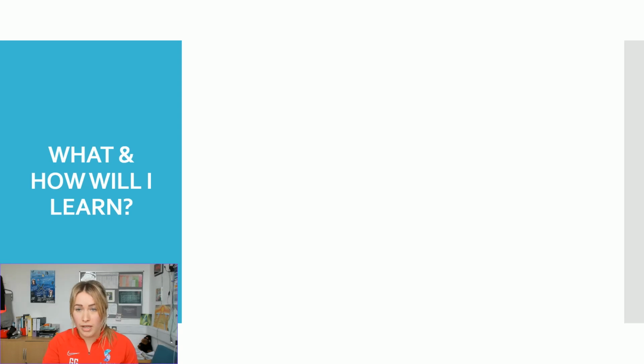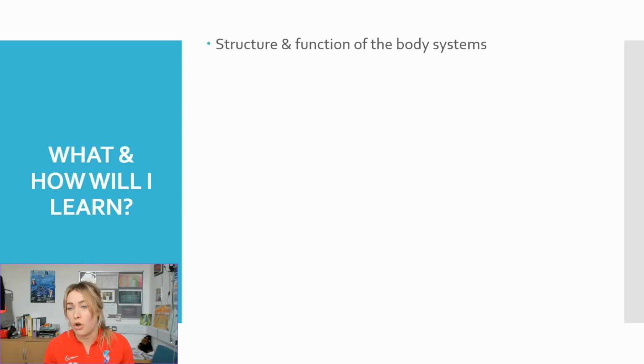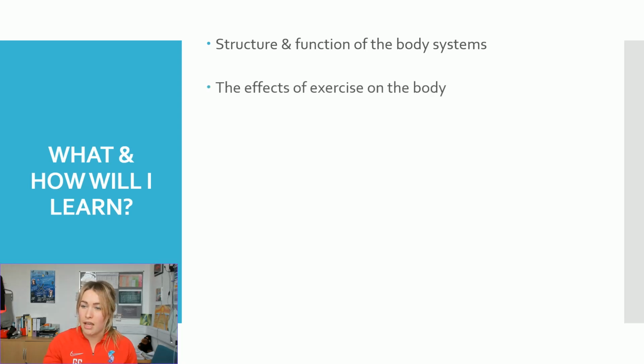So what will you study? We're going to quickly go through the content areas. We start off right at the very start of year 10 with the structure and function of the body systems. So we're talking about the skeleton, the muscles, the cardiovascular system, the respiratory system, of which some of the things you'll have done already at Key Stage 3. We also look at the effects of exercise on the body, so the immediate effects and also what happens to your body when you train over time.